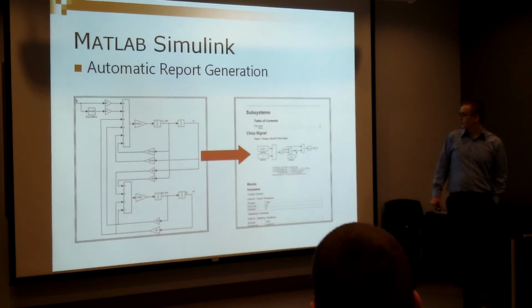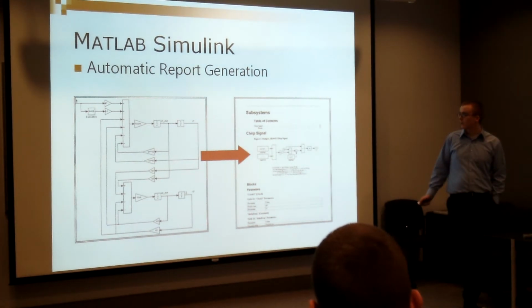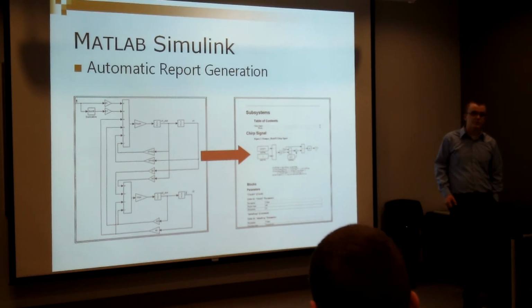So while learning Simulink, I was put in charge of looking into automatic report generation. The idea is that if the model contains the design information for the whole system, you can press a few buttons and you have a report generated directly from those definitions in the model. So all of the design information is stored in one place, instead of having to keep different documents updated manually.